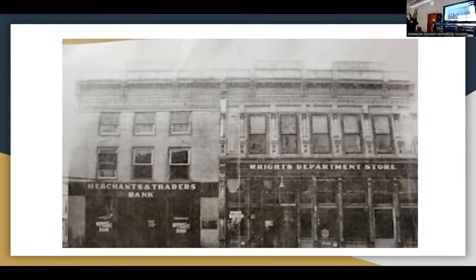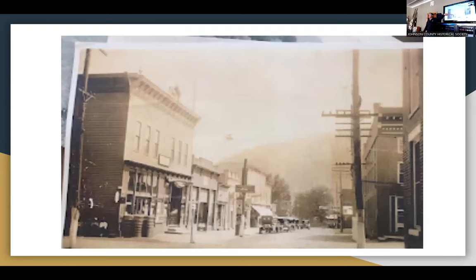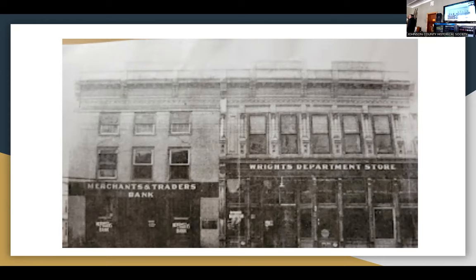Now, 1914, this picture was taken. Where you're sitting right now was a bank, Merchant Traders Bank. Then Wright's Department Store was on this side. Merchant Traders Bank in 1916 merged with Bank of Mountain City across the street to become Farmer State Bank.